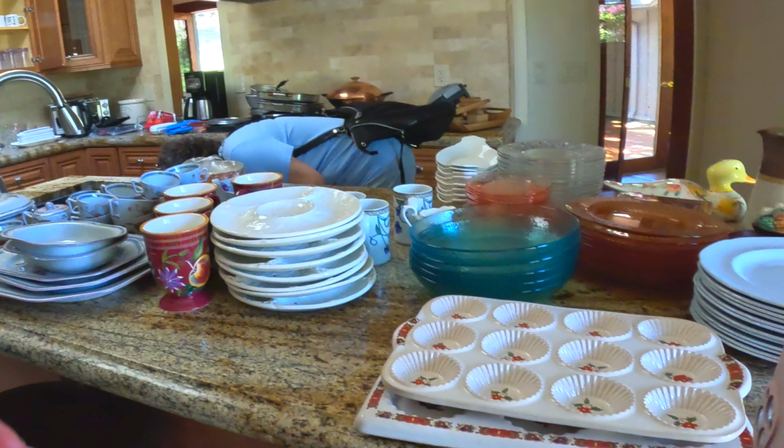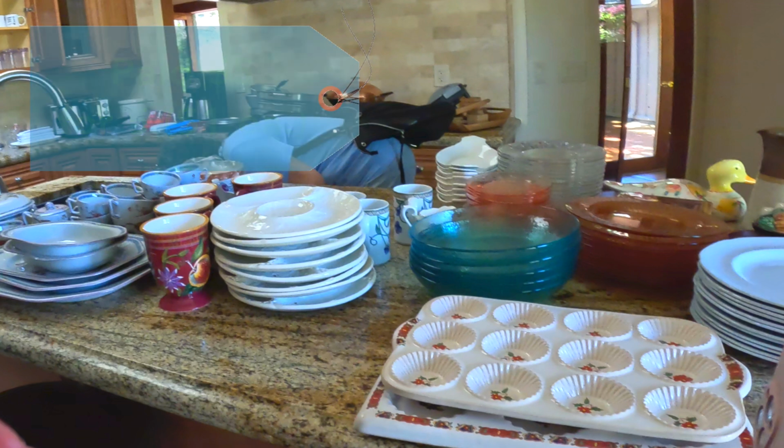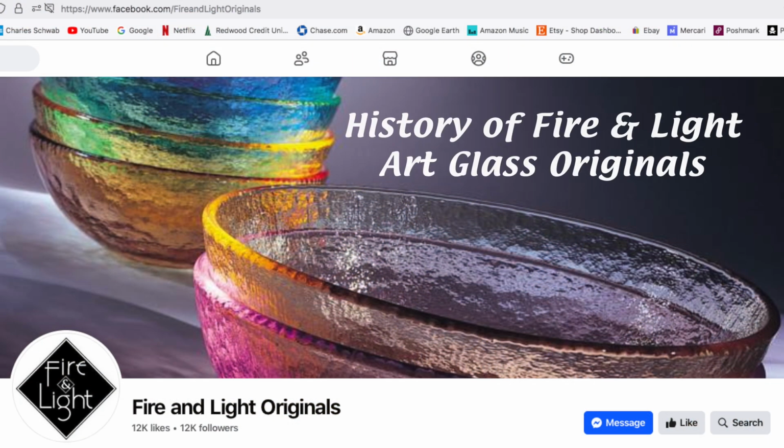Because when I got them home, paid $5 for them, $1 each, I started to do research on these and found out that these are called Fire and Light art glass bowls. And I wanted to give a little history of Fire and Light because it's a very exciting art glass to find and sells for a lot of money. A little history about the Fire and Light Originals Company.